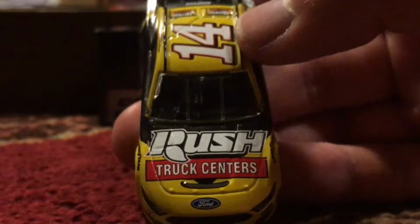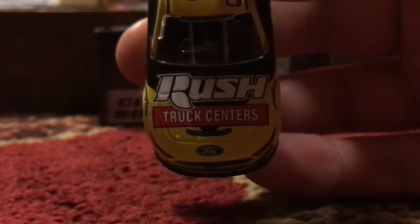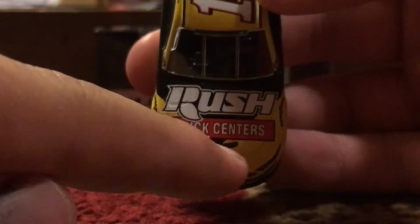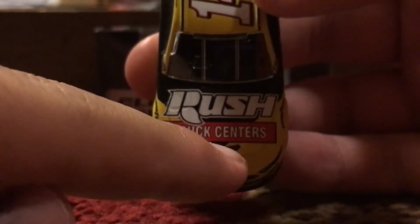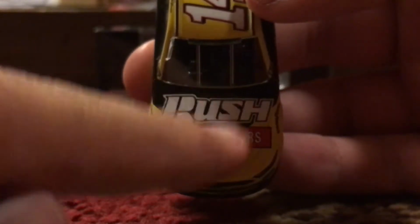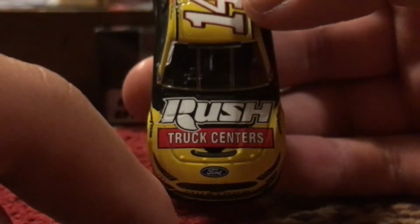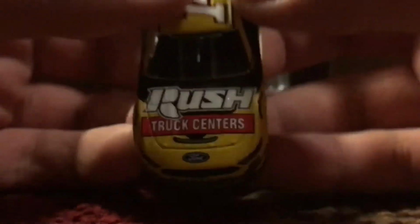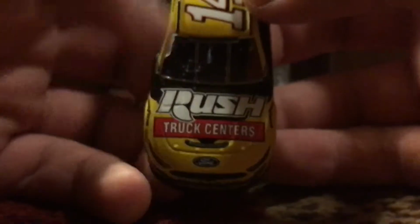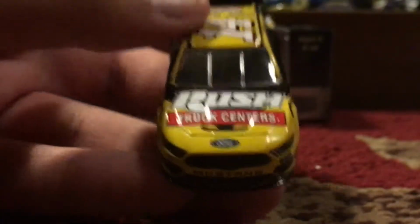We've got nothing on the front windshield banner. You've got Rush Truck Centers' big old logo on the hood. Now this part right here is not part of the scheme. Sorry, this is part of the Mustang, and I have no idea why they included that. Based off reference photos, it did have that. But that's not part of the scheme. It is part of the car, which I don't know what that VIN is in for, but I don't really know.